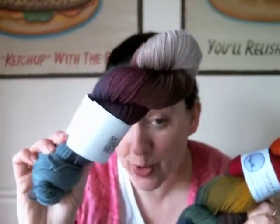But this is gorgeous. I bought this last year at Maryland Sheep and Wool.